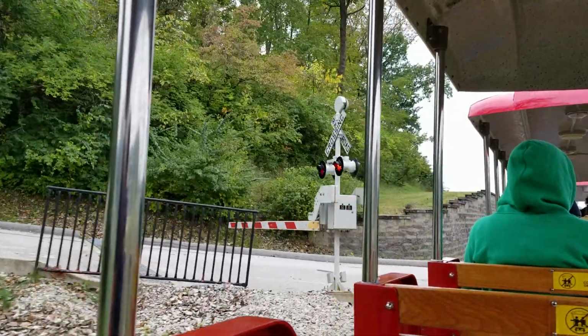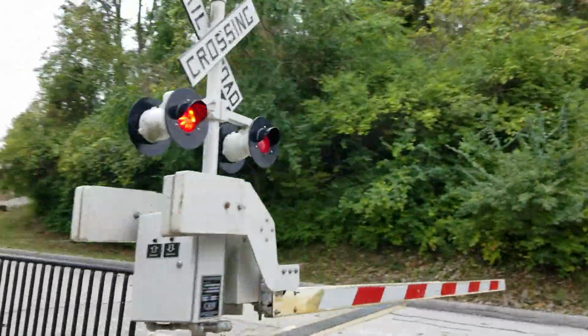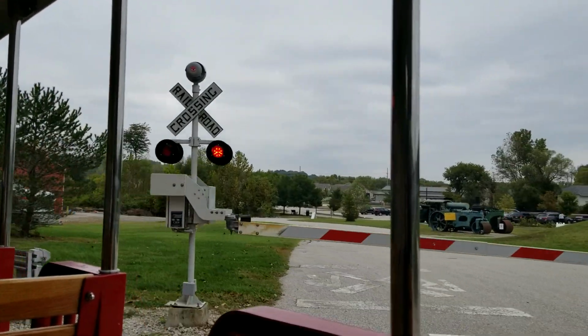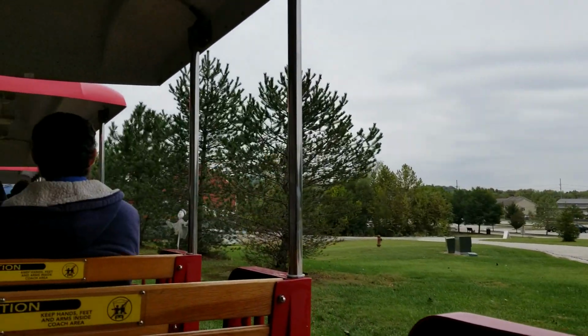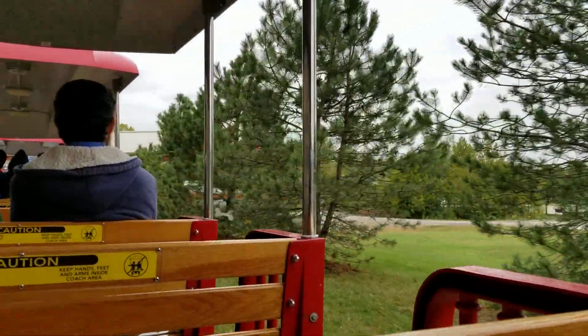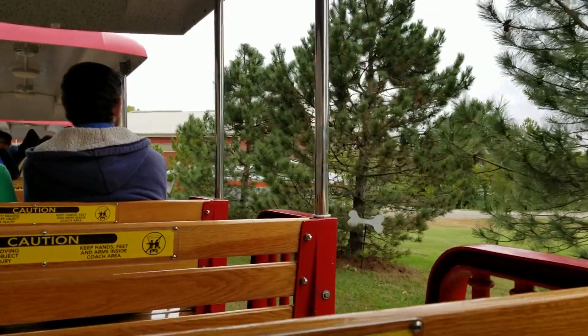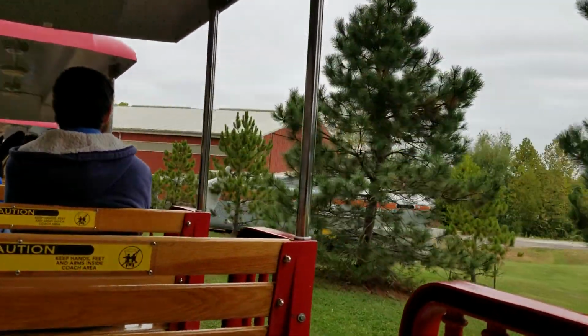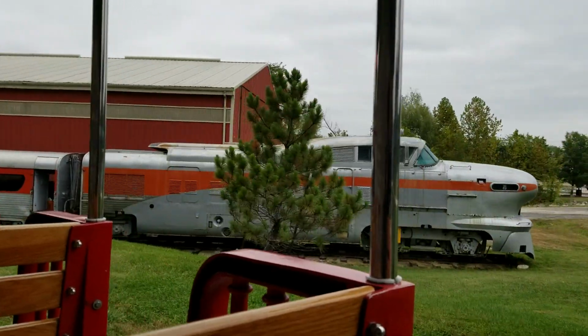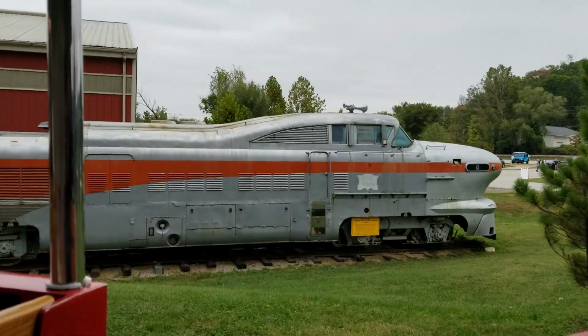Coming up directly in front of us is the Aero Train, built in 1955 by a division of General Motors. Oh, we have Casper the Ghost on the right here. And behind that is the rail bus. Behind the Aero Train, the rail bus took oil workers to the oil fields.